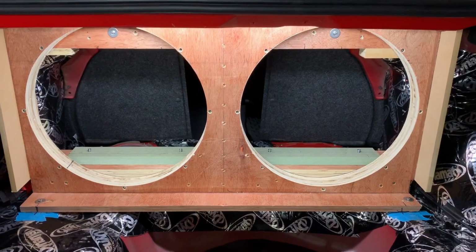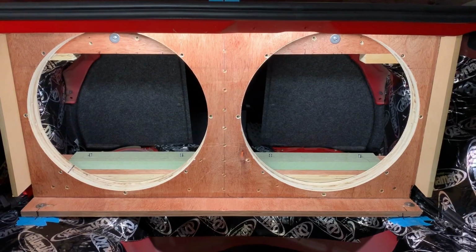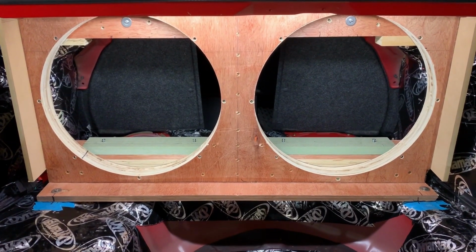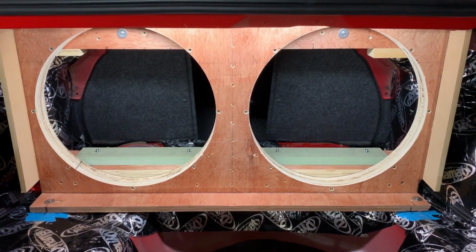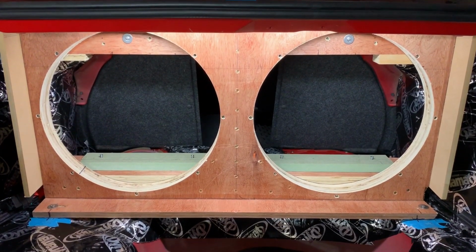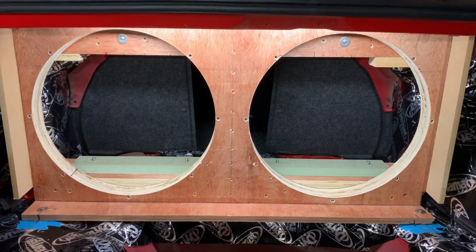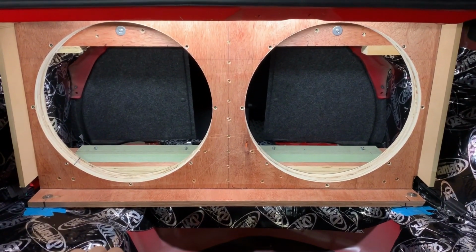Some people ask, you know, if there's any difference between which way the sub is facing, but honestly, there's nothing really, other than some subs can have mechanical noise. You know, when they do high excursion, they can have sort of chuffing noise from the magnet, anything like that. If that concerns you, then probably don't face the magnet towards the cabin if you have a big opening, because you will hear it. But these subs are pretty good. But as I said, the magnets will be in the trunk anyway. But other than that, it really doesn't matter.